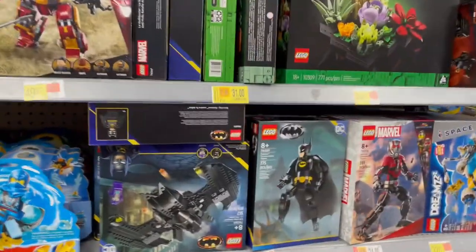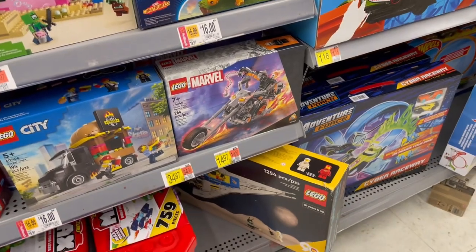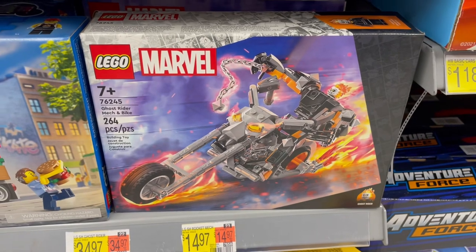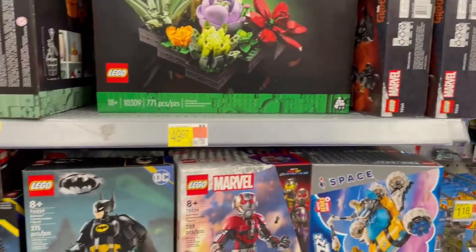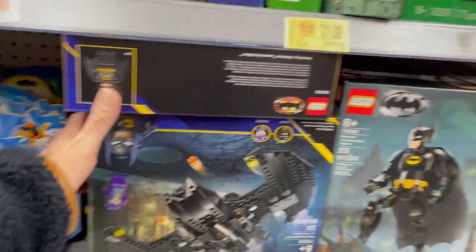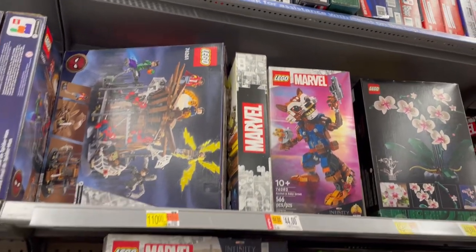Batman Lego. Lego Batman. Some Dreamz on the end. There's a City set here. Like, they really did mix it up. Is that Ghost Rider? That's Ghost Rider. I hadn't seen that Ghost Rider set. $15 for Ghost Rider? All right. No, that can't be right. No, there it is. $34. $35 for Ghost Rider. All right. That tracks. Batman's $32. Ghost Rider has a motorcycle. And $44 for Rocket. It comes with Baby Groot, maybe.